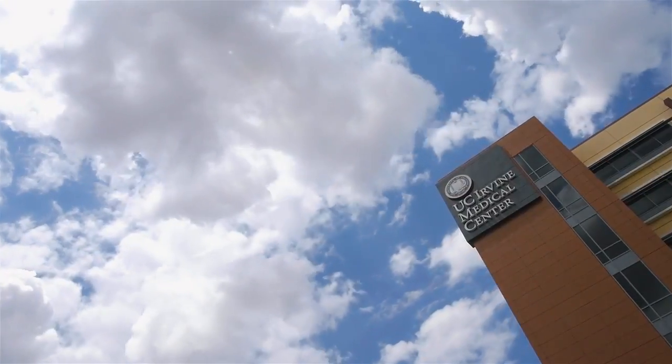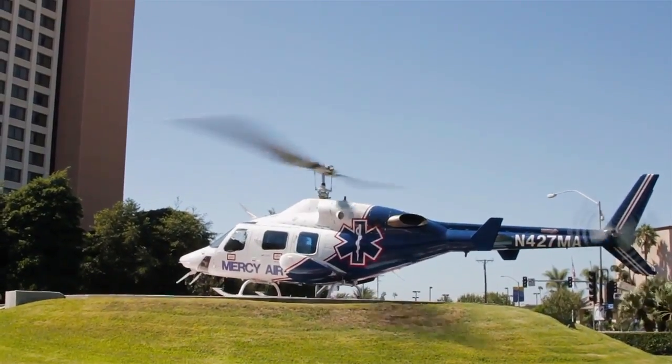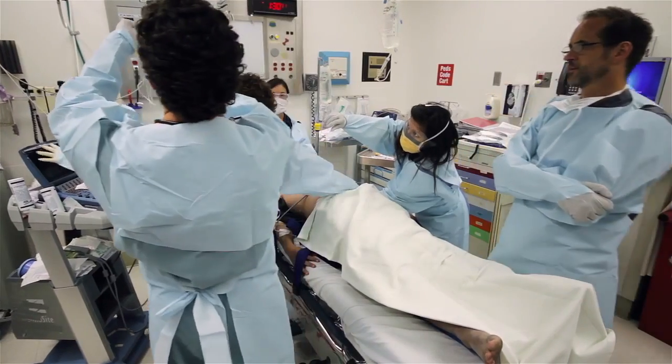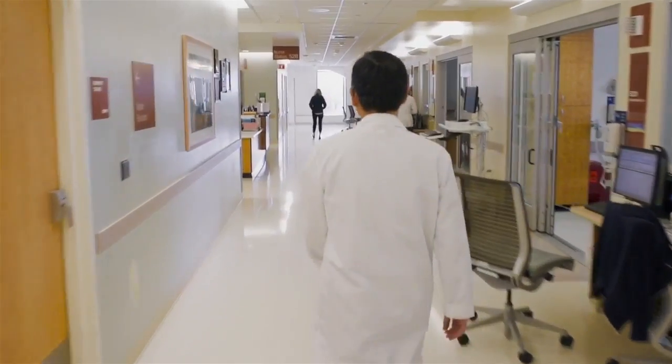Once somebody with a suspected stroke is taken to UC Irvine Medical Center, we have what we call the brain attack code. As soon as the emergency room nurse or doctor suspects that it's a stroke, a member of our stroke service is in the ER waiting or arrives within 5 minutes.